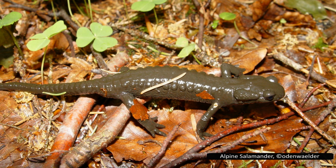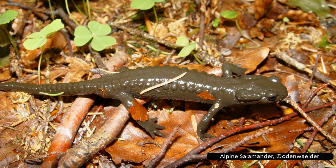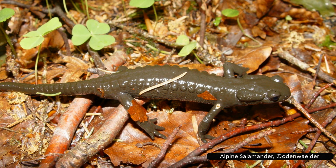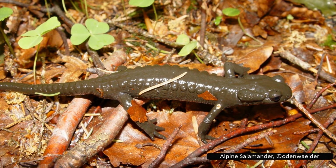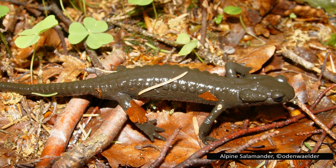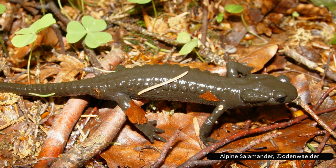While often found under rocks or in rock crevices, alpine salamanders do well in alpine forests. They are found in forests of a variety of different types of tree, from fir to beech to spruce. Females are larger than males and can grow up to 15 centimeters or 5.6 inches long. There are several subspecies of alpine salamander.